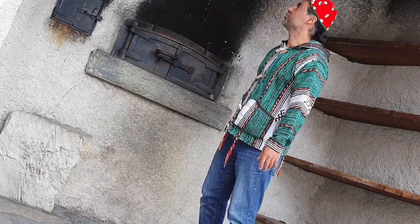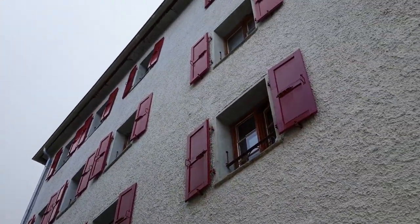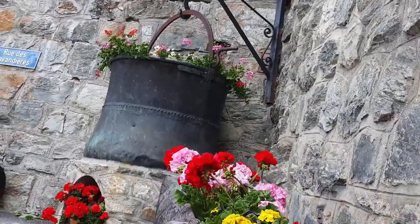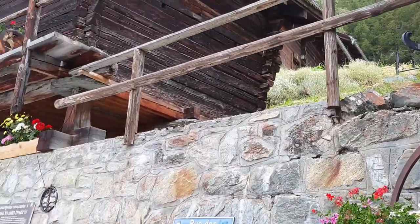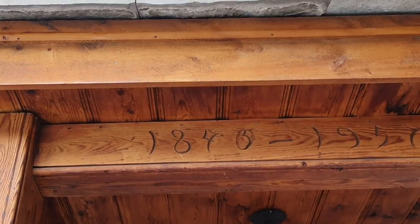Just to show you how Swiss people here in Saint Luc cook bread in this traditional oven. It is unfortunate that it is closed today. So the oven, as I said, is since 2003, but this house is really, really old. It's since 1840, as you can see.